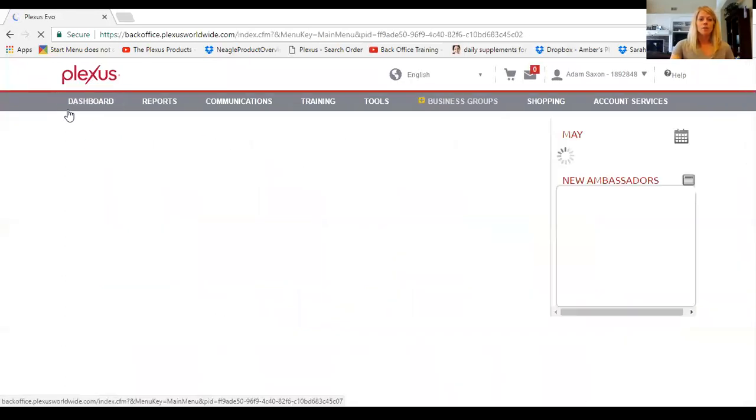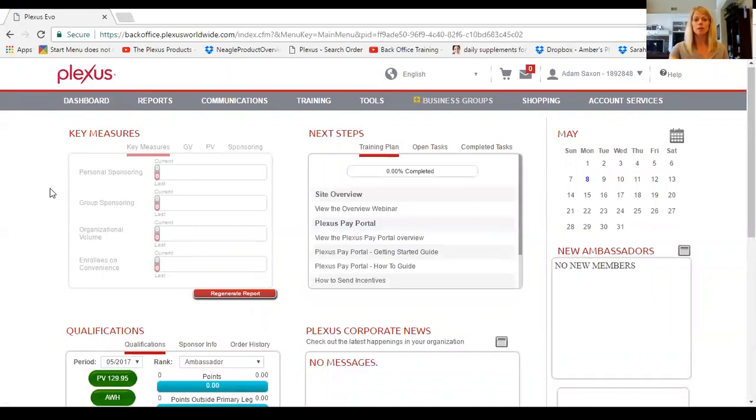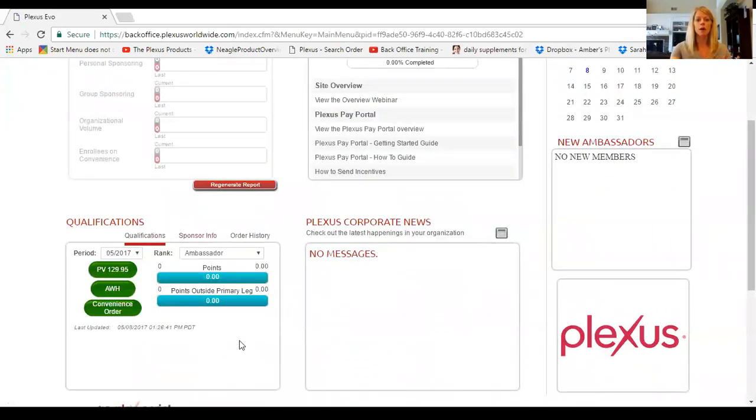Your dashboard is going to be the home screen. This is what it's going to look like, and you can see a lot of different things on here. Down here in the qualifications box, you'll be able to see your PV. For my husband, he has almost 130 in PV. So he's commission qualified because he has over 100 PV. The AWH is your annual web hosting fee, the $34.95, and that's green. If this box is red, that means that it is not current. If the convenience order is red, that means your convenience order is not set up. His is, so it's green.